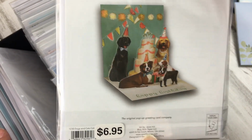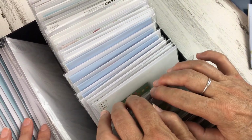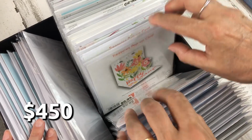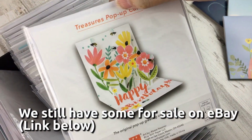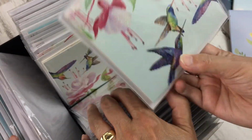$6.95. Count how many we have. Oh my goodness. How much money do you think we have here? I have no idea. We'll have to do the count and put it on the screen for later. This one is so beautiful too. That is nice. So springy. Okay, these with the hummingbirds.